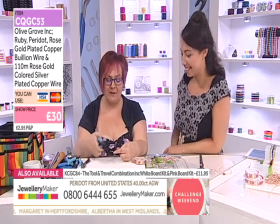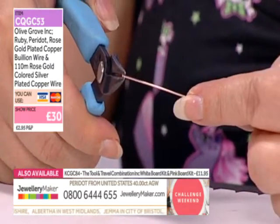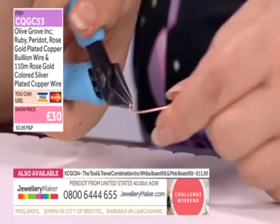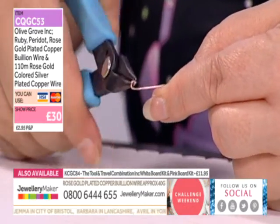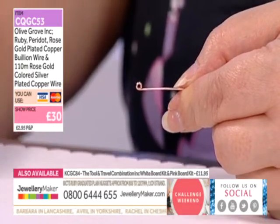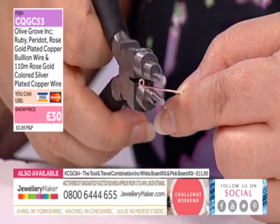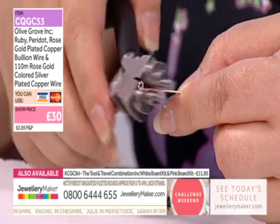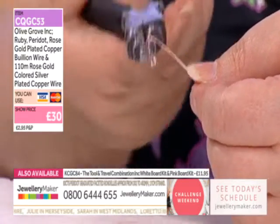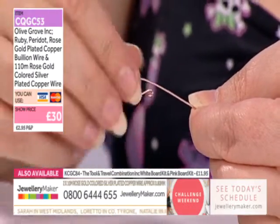So with your round nose pliers at the end of your 0.8 wire, which is still on the reel, you're just going to grab it and make the smallest little loop possible, like so. And that's it. That is the end of your clasp. Then we're going to use your bailing pliers, midway down, and push it against that loop. Now you're just going to go around like so, gently, and you've made a little clasp already.